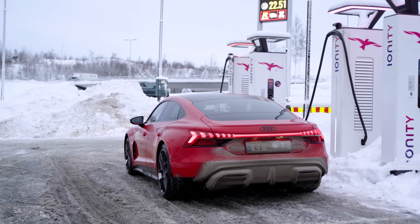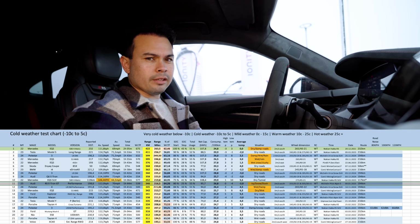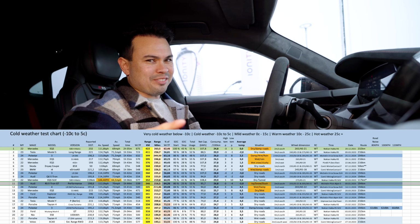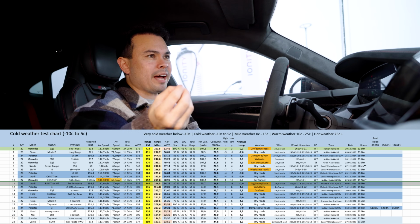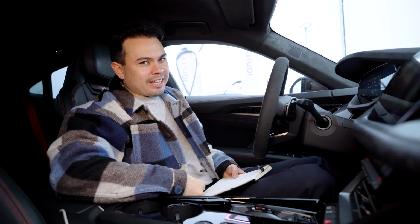But let me know what you guys think. Do you still think that the consumption of this car is too high? I don't think it's necessarily low, but considering the battery pack, the configuration and the performance of this car, I'm actually happy with that. But let me know what you guys think.